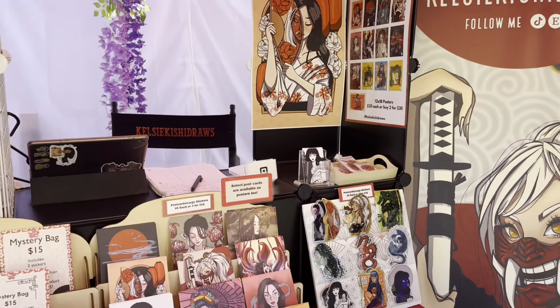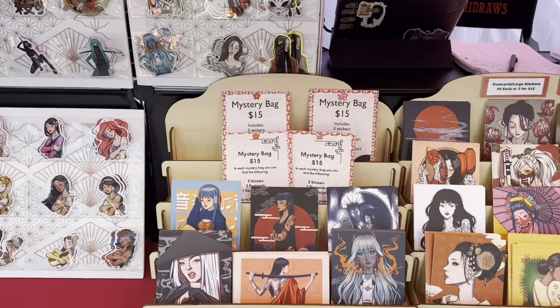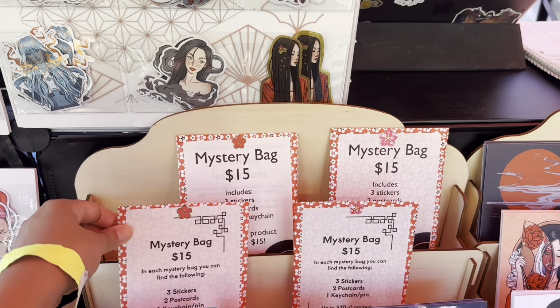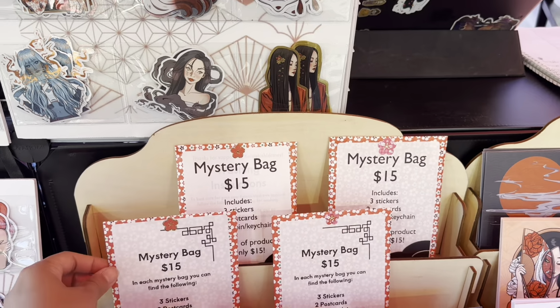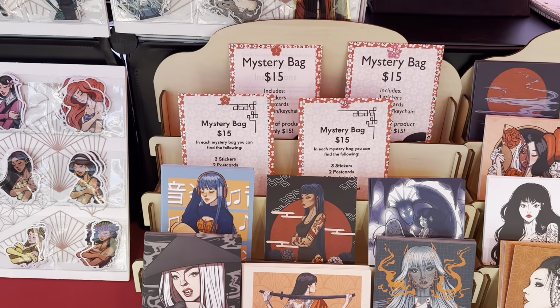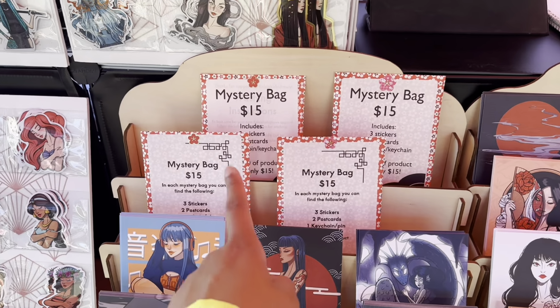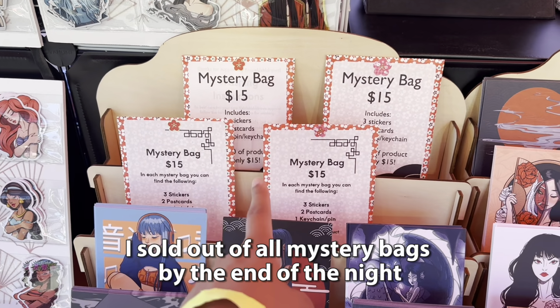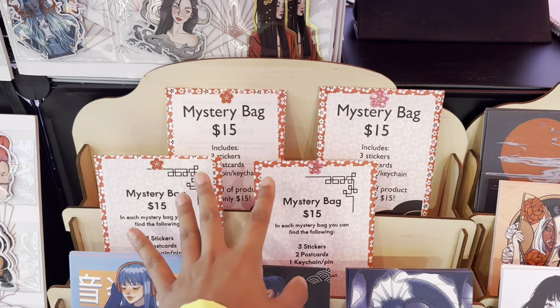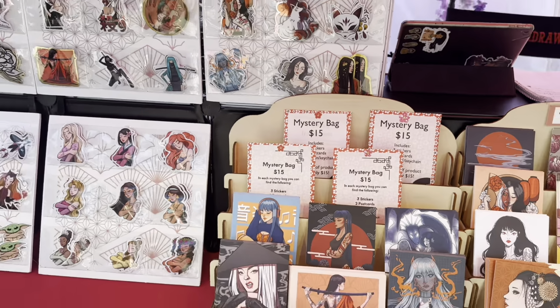Okay, still talking bestsellers. Mystery bags continue to do great. I'm actually surprised there's a lot of people who have never heard of the concept of mystery bags. So they see this and they get really excited just because it's new to them. But even if it's not new to you, it's still kind of fun. So mystery bags have done really well. I have had to go home and remake some more, so I will continue to make mystery bags just based on that success.